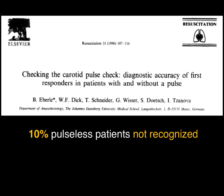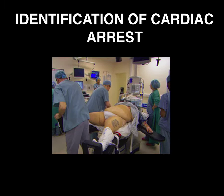In this case, only 10% of the patients with no carotid pulse during the bypass were actually recognized by the providers as pulseless. So the specificity in this study was only 55%. And I don't know about you, but I don't know how most of your patients in cardiac arrest look like. But unfortunately, many of the ones that I managed look like the patient in the picture.